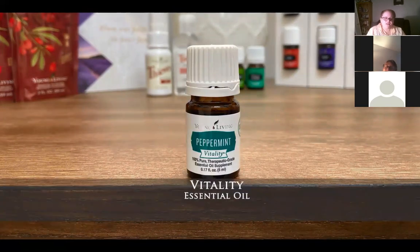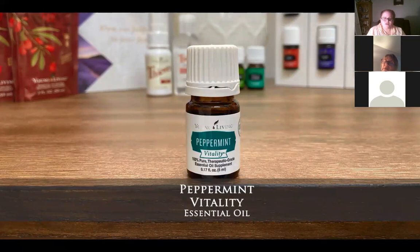Peppermint. So here again, you're seeing this white Vitality label. So peppermint is safe for internal ingestion, which is great because you can use it instead of peppermints. You can just, if you're brave enough, put a whole drop on your tongue. I would put a drop on my finger and wipe it on my tongue because it's very strong. It's really good tasting though.